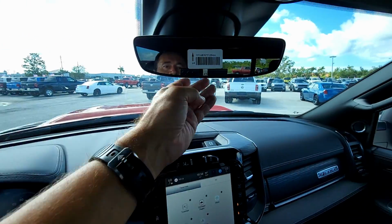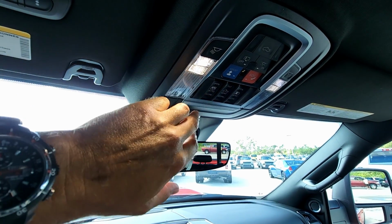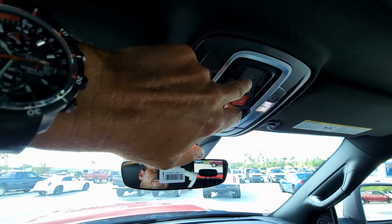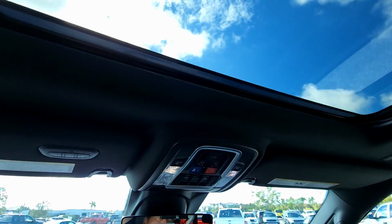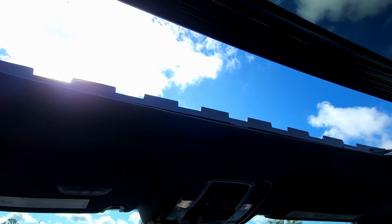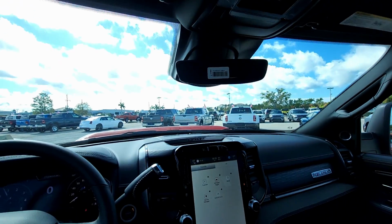Now right here on top, what do we have? Just a regular mirror, and then you have the controls for your sunroof, controls for your rear sliding glass, SOS, light controls, and you can even open the rear gate from here as well. Now manual sunshade for the sunroof. The sunroof is sliding, so you can also tilt it if you'd like to, and close the sunshade. And this is the interior of it.